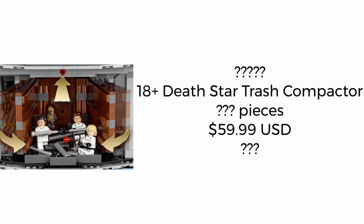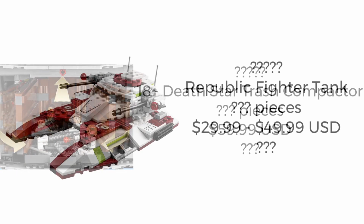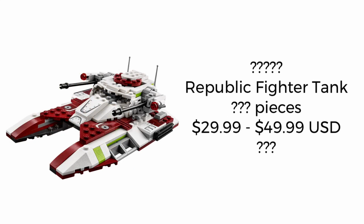We don't know when it will release, but I just wanted to mention it as one that is possibly/probably coming in summer 2022. Next up is an unreliable rumor, being a Republic fighter tank set. Now this one we don't have a set number or a piece count or really a price, though it's meant to be between $30 and $50, maybe even $60, but I think $50 is the right price.